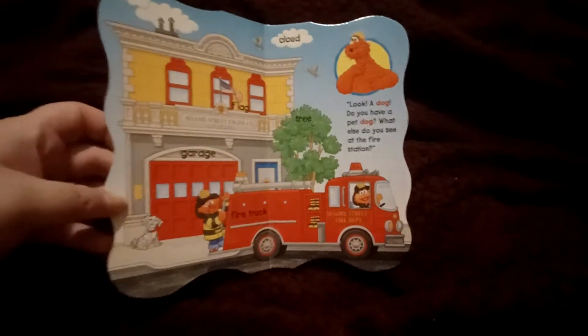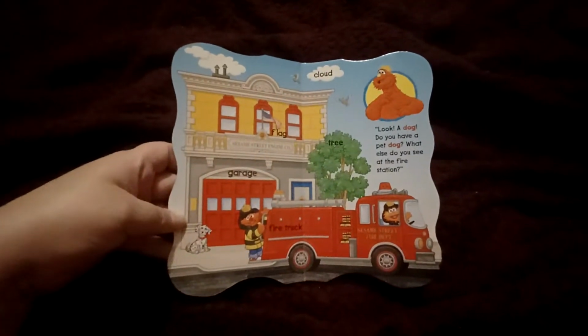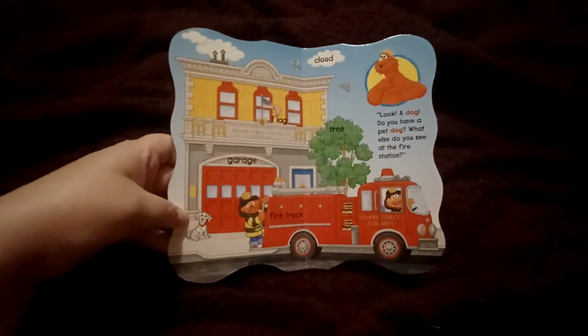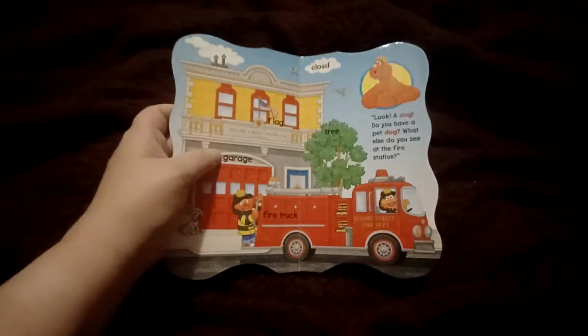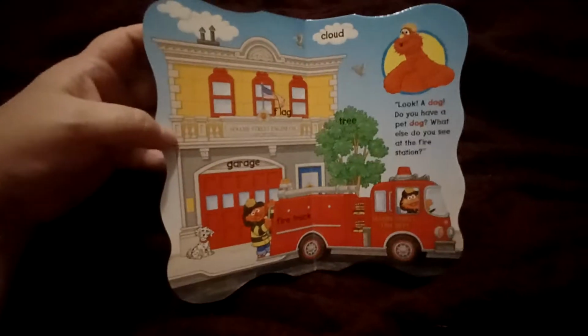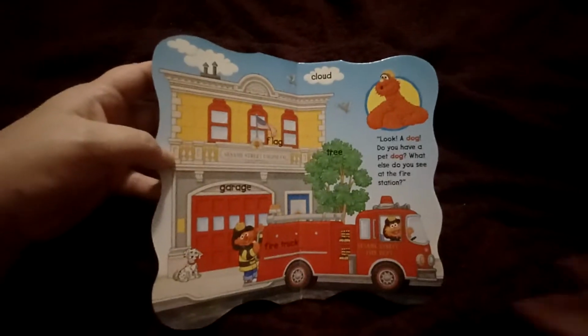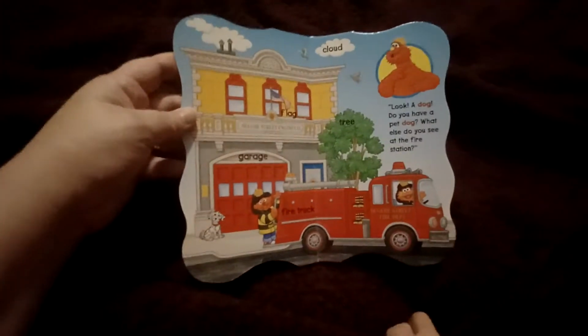What do you see at the fire station? You see a dog right here. That's a Dalmatian dog. And a garage. A flag. A tree. There's another dog. A cloud. Oh, there's only one dog, I think. A fire truck.